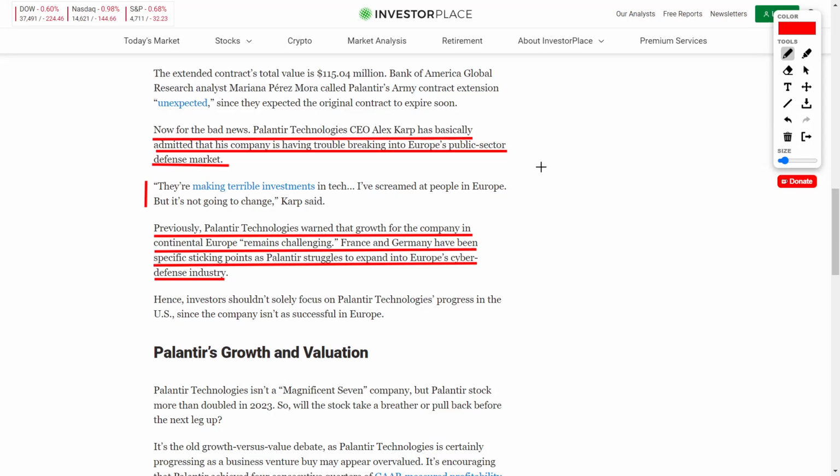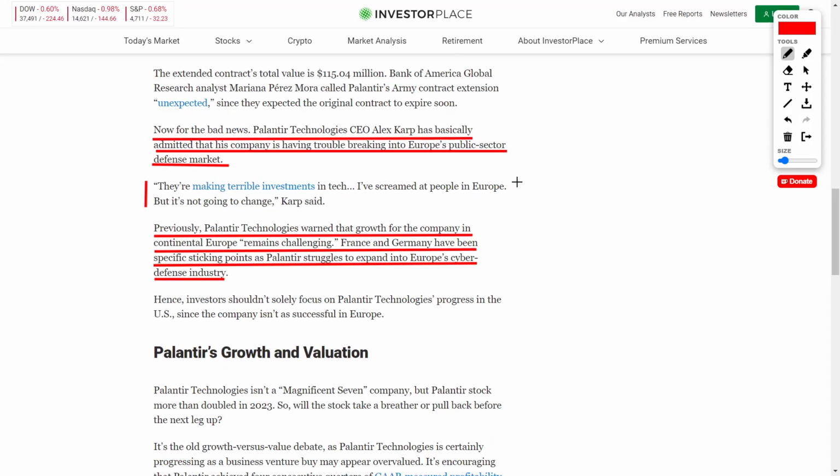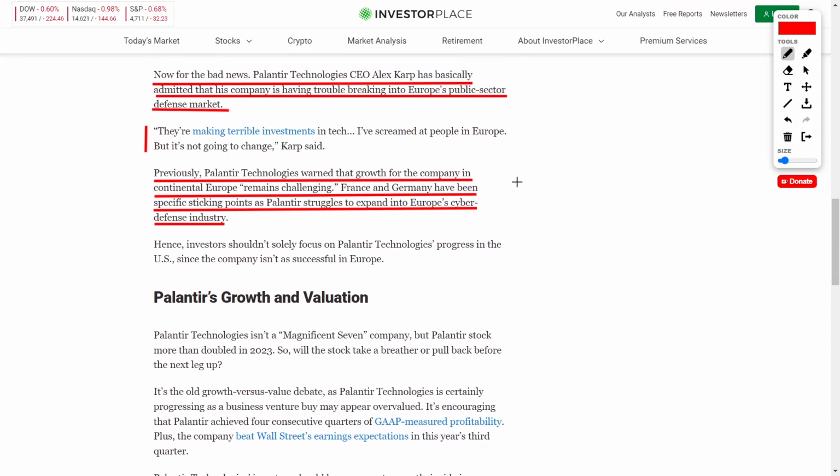So essentially, Europe is just not taking the same stance that the United States takes in regards to their defense market. You should also know that Palantir Technologies warned that their growth in Europe is going to be dismal and remain challenging. Specifically, France and Germany have really given Palantir a hard time as they try to expand in Europe's cyber defense industry.